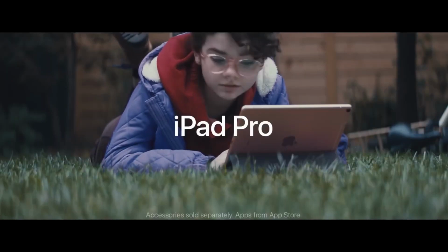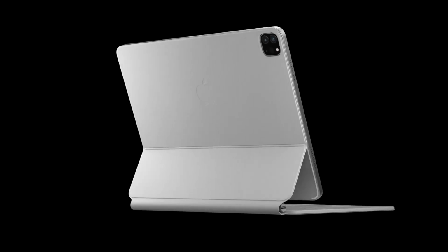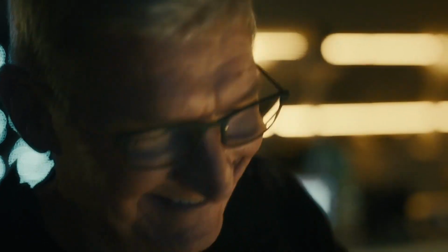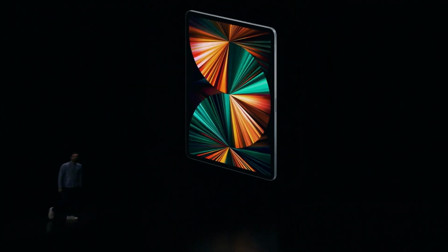They are trying to replace computers with iPads for casual users, YouTubers, students, and even for a vast majority of working professionals. Apple didn't give the M1 chip to the iPads just to boost the sales. According to me, it should be one of their master plans to achieve their future goals of taking the iPad to the next level of computing.